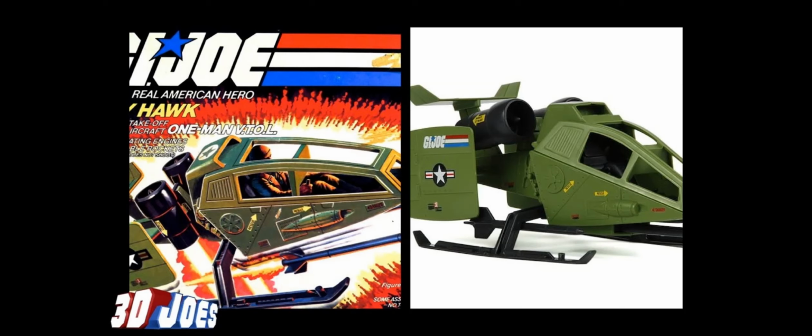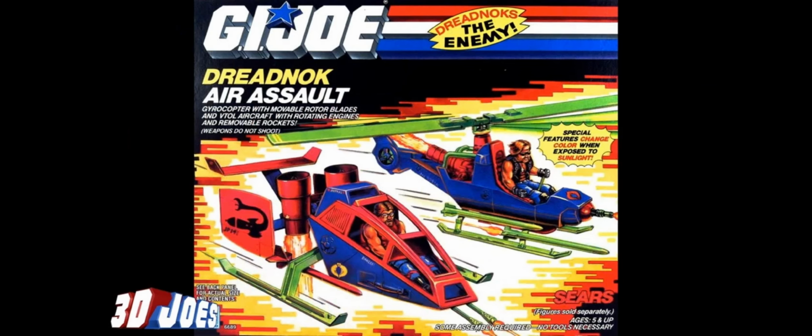And more importantly, these two items together with the Cobra Fang and the Skyhawk lead me into my last Dreadnok themed 2-pack, which is the Dreadnok Air Assault. So you get the Skyhawk version in Dreadnok colors and then the Cobra Fang in Dreadnok colors as well. And this, of course, was a Sears exclusive back in the day. And if you guys haven't figured it out, I'm really just asking for all Dreadnok stuff. Because I am Dreadnok Ryan.